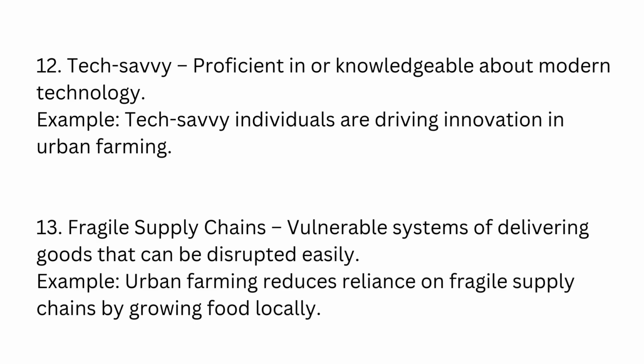12. Tech-savvy, proficient in or knowledgeable about modern technology. Example: tech-savvy individuals are driving innovation in urban farming.